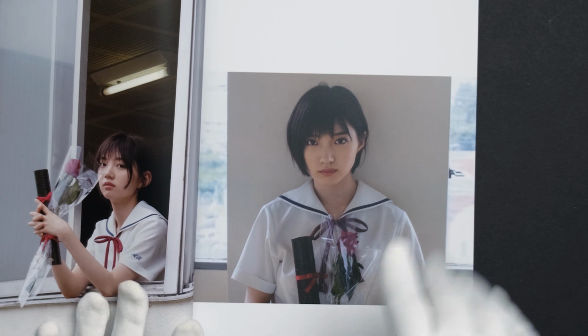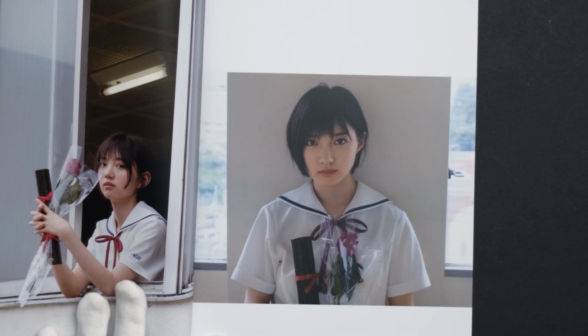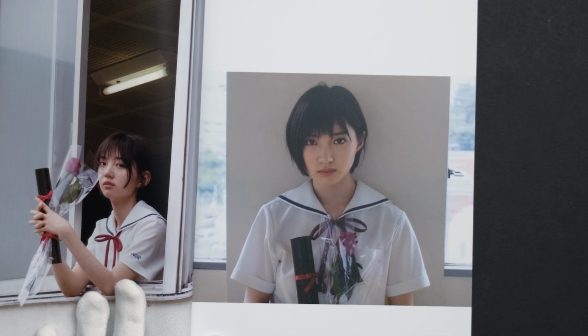Now next up is this one right here, and I actually kind of like this one because the way that she's looking at the camera really engages you, and her gaze is really appealing to the eye. Like it really draws you in there.